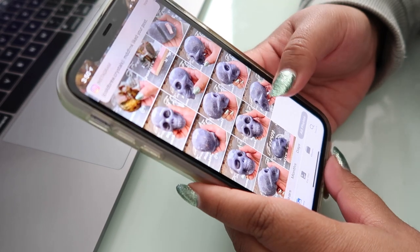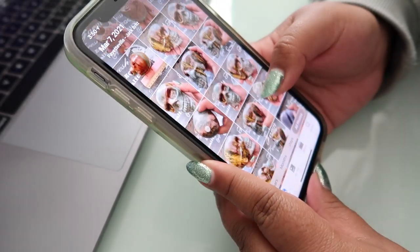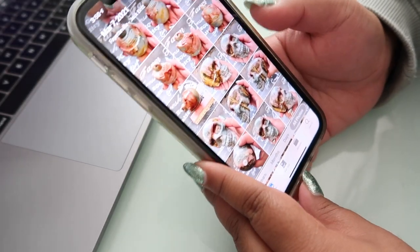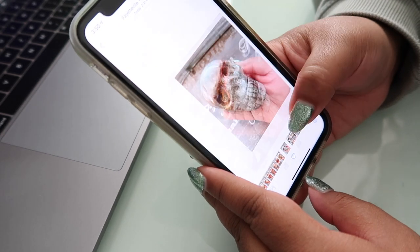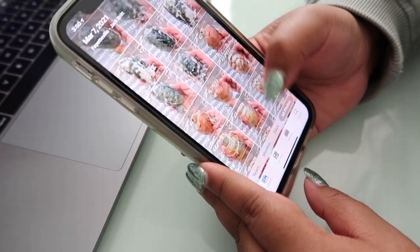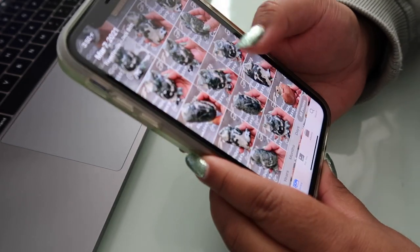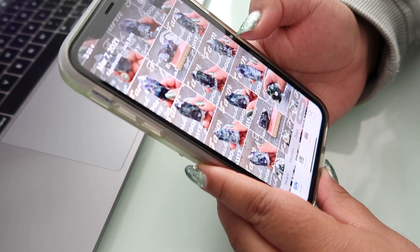Okay, you guys, I was just looking back at some of the photos that I'm going to be posting. Oh my god, look at this freaking Cherry Creek skull. This is so insane. I'm like, should I even sell this one? I mean, I'm going to, but this, and this little polychrome turtle. We have a moss agate owl. I was just checking over the photos to make sure I captured everything.